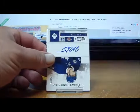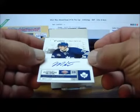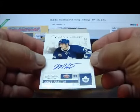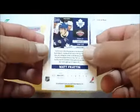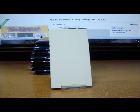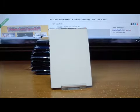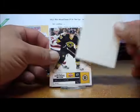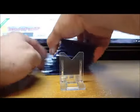Base, base, and here we have an autographed rookie card. Calder Contenders, Matt Frattin for the Leafs, 517 out of 800. Matt Frattin for the Toronto Maple Leafs and Milkman 92. So, two hits so far, both autographs, one a redemption. Spacer, and two more base.